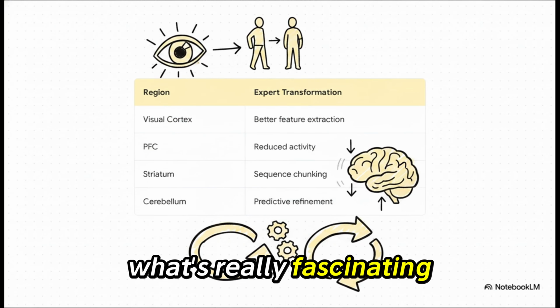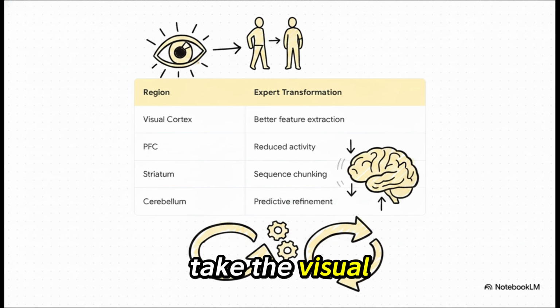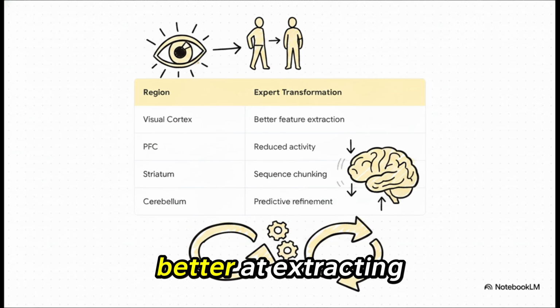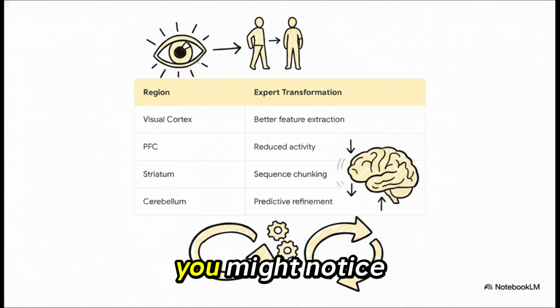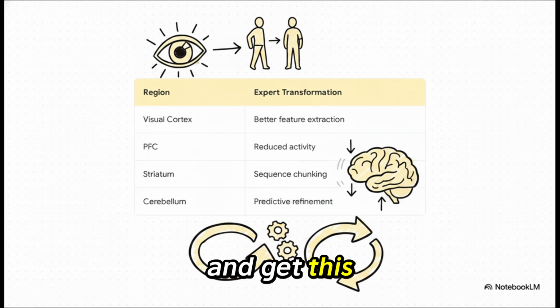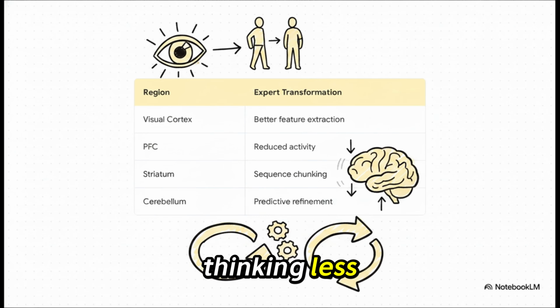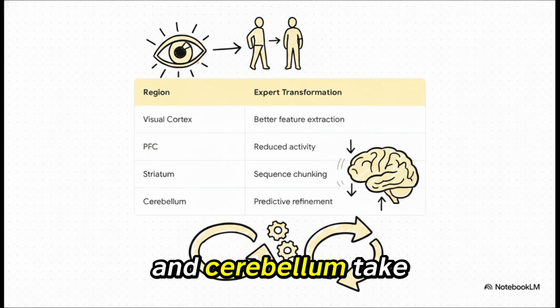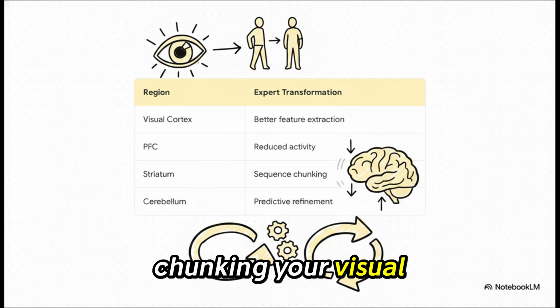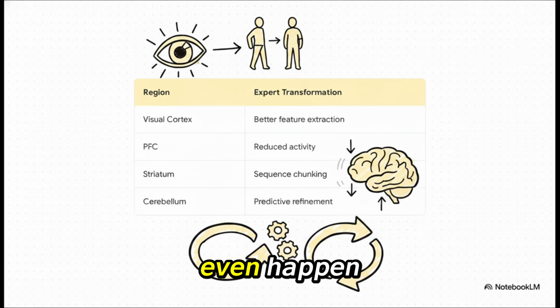What's really fascinating is how specific brain regions adapt to handle these tasks. Take the visual cortex, for example. It gets drastically better at extracting features instantly. You might notice a postural asymmetry before you've even properly greeted the patient. And get this, activity in the prefrontal cortex, the conscious, analytical thinking part of your brain, actually goes down in experts for familiar tasks. You are literally thinking less. Meanwhile, the striatum and cerebellum take over the show, chunking your visual and motor movements into seamless routines and predicting patient dynamics before they even happen.